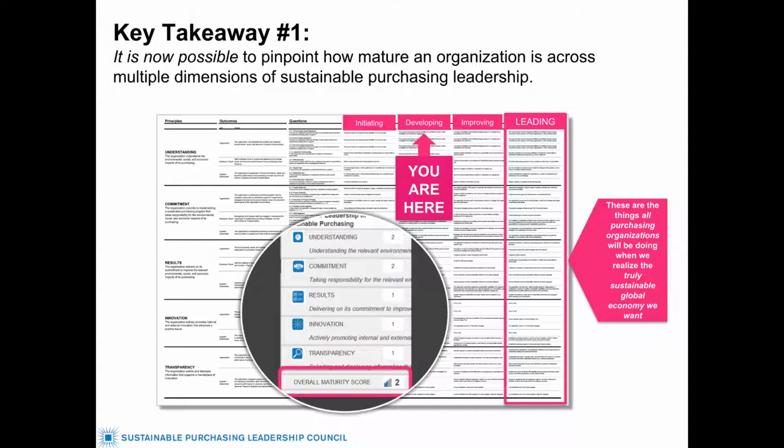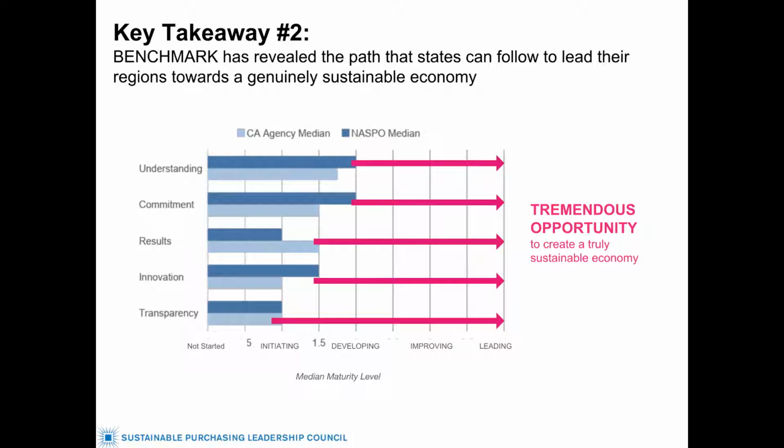And that's really incredible. And it really leads into the next key takeaway, which is not only can we measure, but we have a mechanism, a methodology, to specifically call out what that organization needs to do in order to mature their sustainable purchasing program. So that's the second key takeaway, that we have essentially revealed the path that each of these organizations can follow to really drive to a higher level of leadership in those 38 best practice areas.